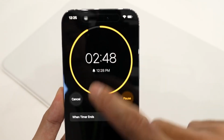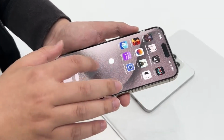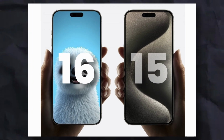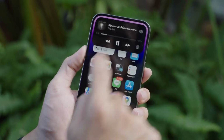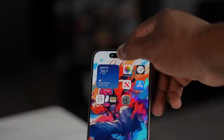Now the top and one of the most noticeable upgrades we can see on the iPhone 16 Pro Max is the new and bigger displays on both Pro models. This is the actual difference between the iPhone 16 Pro Max and iPhone 15 Pro Max. The bezel size is greatly improved on the 16 Pro Max, as Apple is going to use the new border reduction structure technology to reduce the bezels even further.